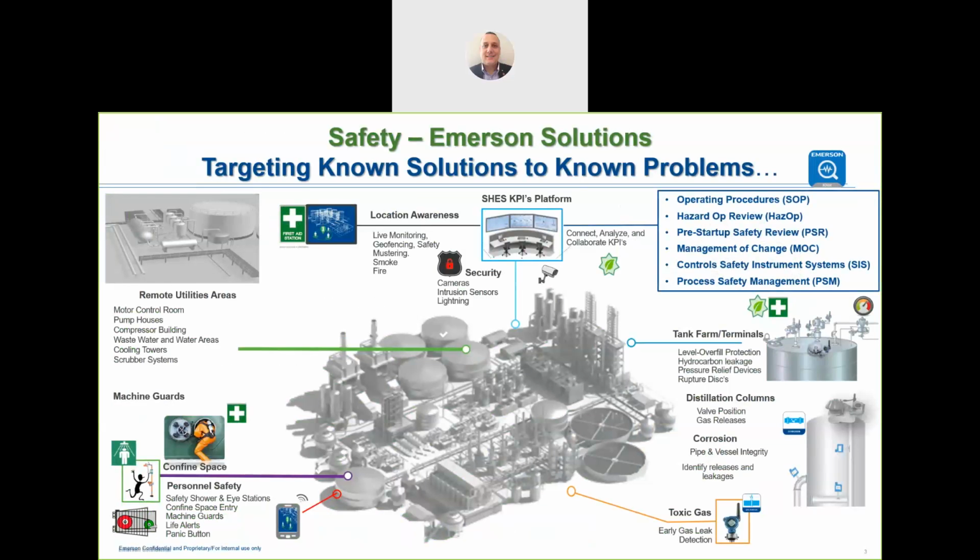As we're aware, safety is part of every organisation. Even in our own organisation, safety is a big part of Emerson, as per the previous slide. But in large organisations, end users, and even small factories, safety is a big aspect of life. On this slide is an overview of the Emerson solutions to safety. So what we're targeting is known solutions to known problems.